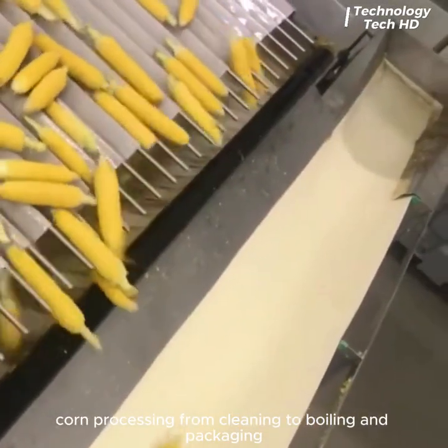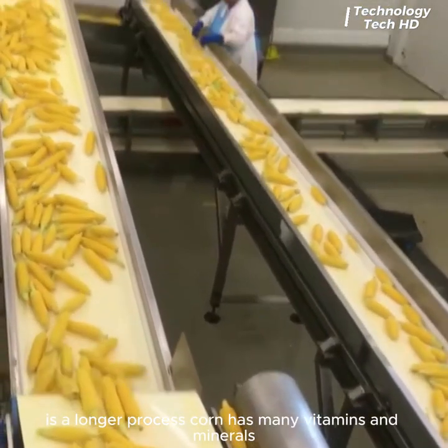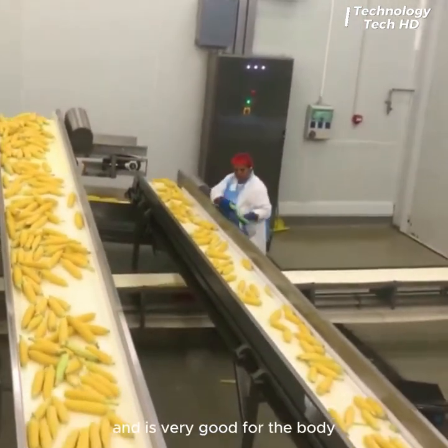Corn processing from cleaning to boiling and packaging is a longer process. Corn has many vitamins and minerals and is very good for the body.